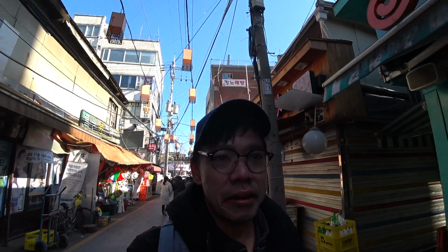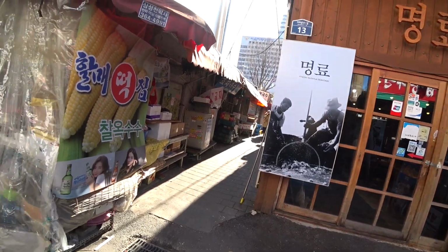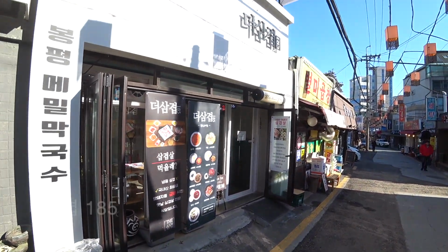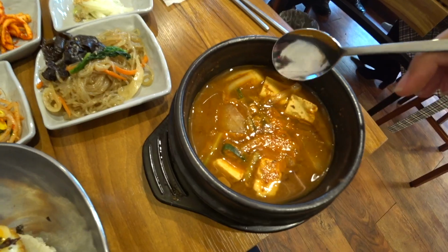I just walked north of the Insadong area and came to this very local area full of restaurants. So I'm going to find something to eat because it's freezing cold here. I just ordered all this for 7,000.